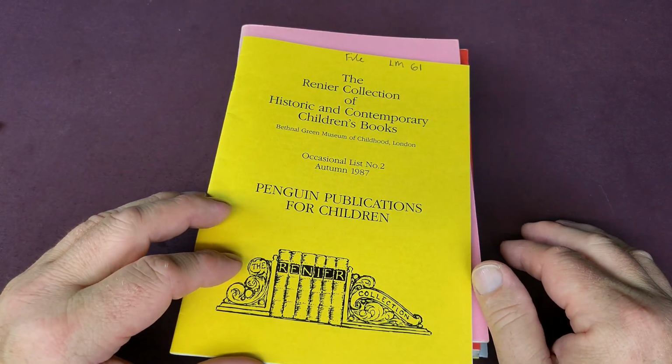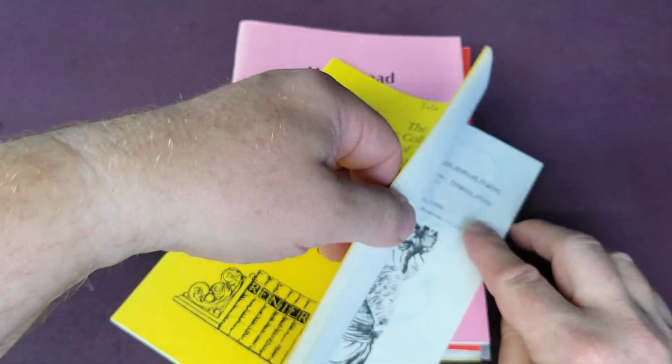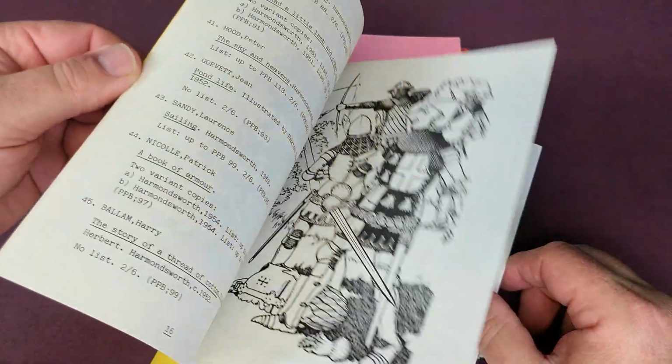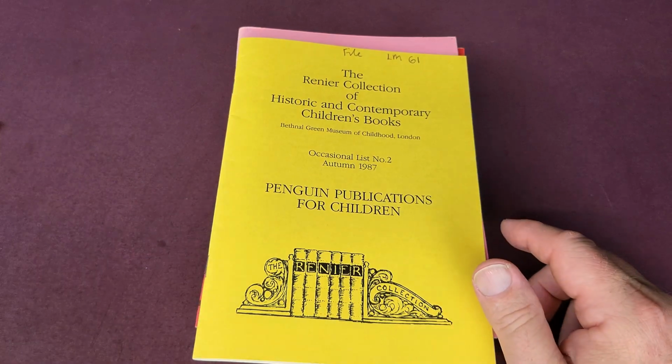What's this? The Renier Collection, Historic of Contemporary Books, Bethnal Green Museum of Childhood, Penguin Publications for Children. So it looks like it's a Penguin specific catalogue or listing by the look of it. That's why that's in there.